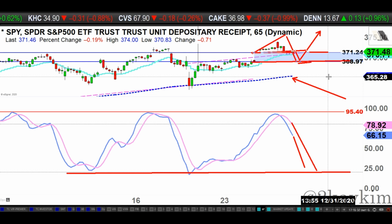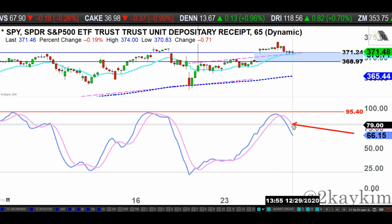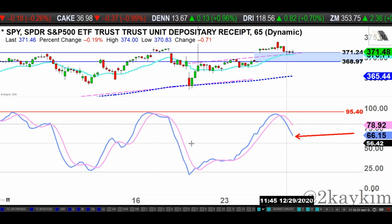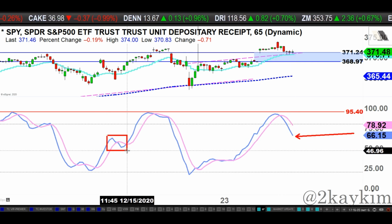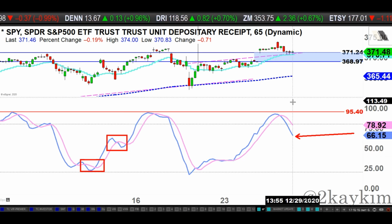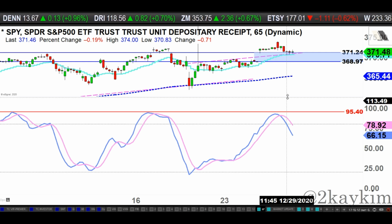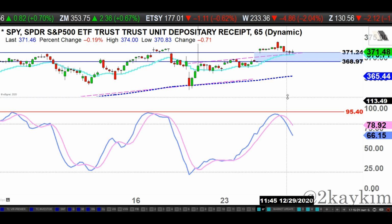If not, bulls want to protect this gap area, make sure the gap stays open, hang on until this oscillator resets back up, something like this here, crosses back up and finds that strength again to push it up. So let's figure out how the market is playing out tomorrow, right? And we'll come back, we'll re-examine the situation.